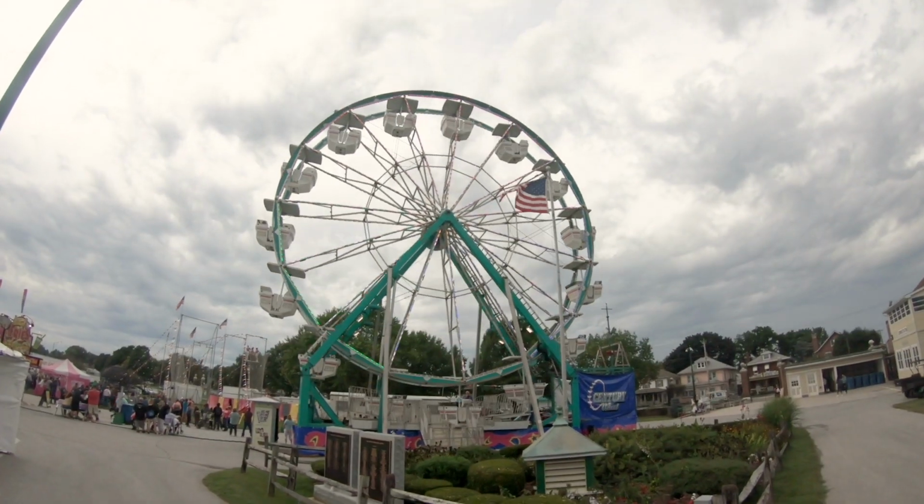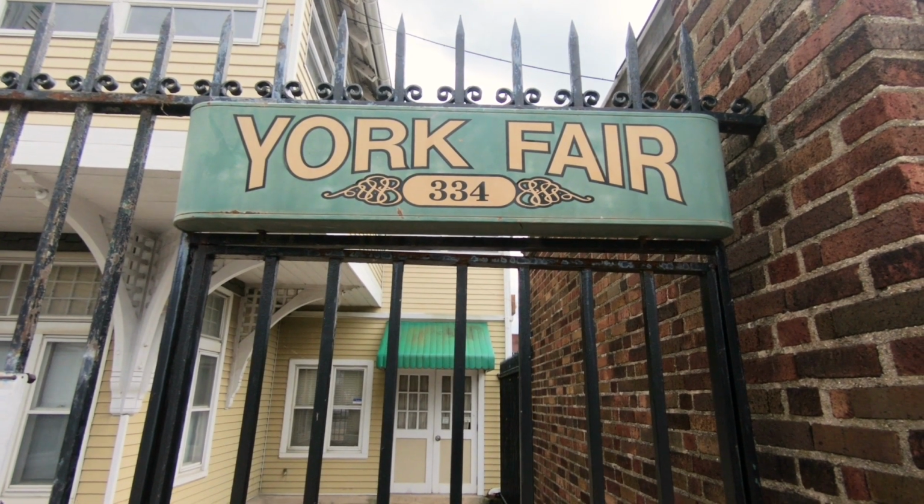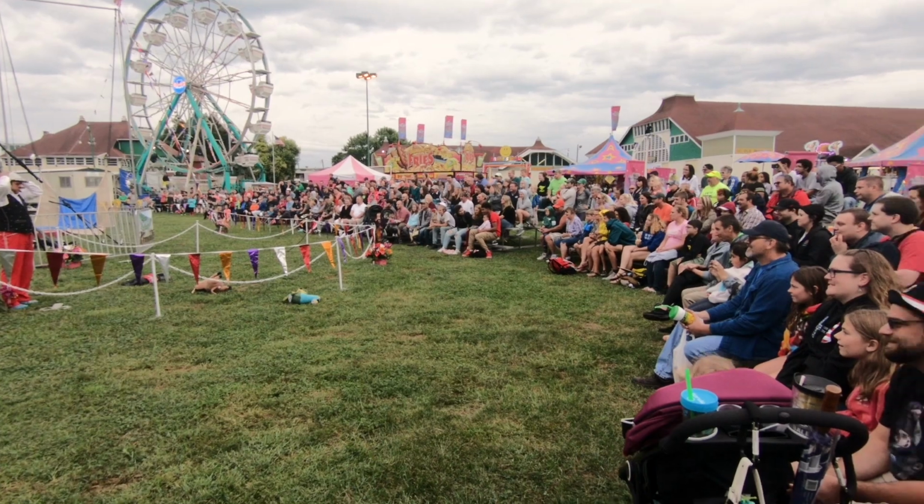Today we're going to go looking for photos at the York Fair, the oldest operating fair in the United States, built in 1765, and it has been running continuously ever since.